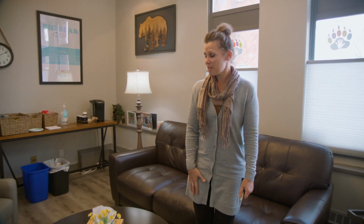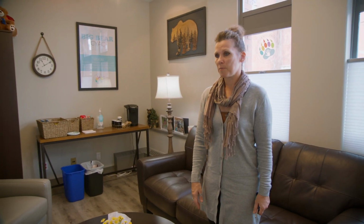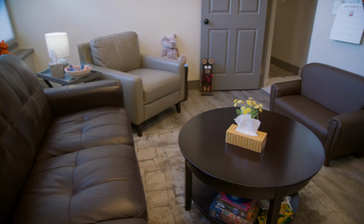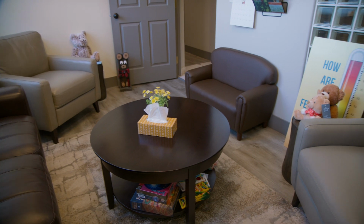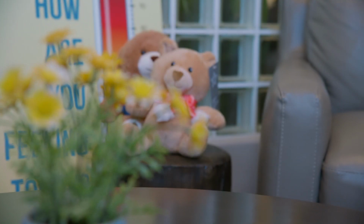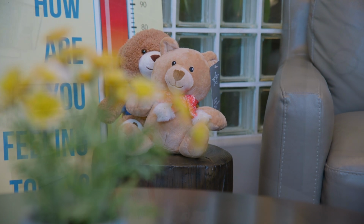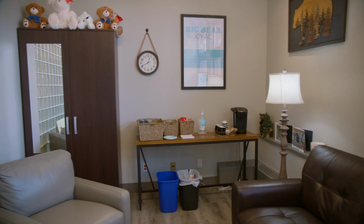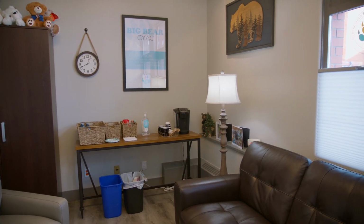And so essentially this is where the advocate brings the children, youth, and the support families that are here before the forensic interview. This is where they first come with just the advocate. It's a quiet place. When they're here, they can just ask whatever questions they need to ask. If they're hungry or thirsty, there's snacks and coffee, tea, juice, and they can just be here and calm. And that's the best for everybody.